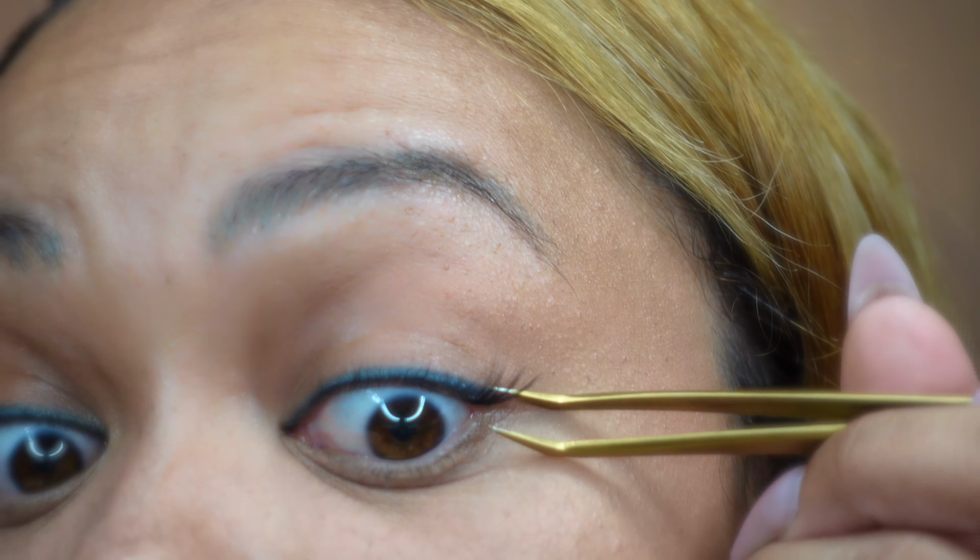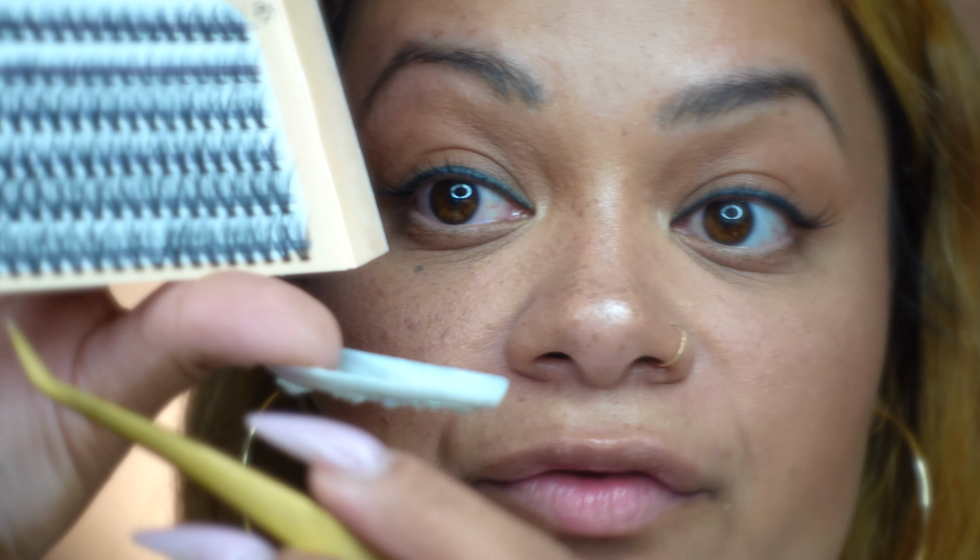Okay, one down. I feel like they look like they're going straight out. When I do finish it, I think I'm gonna go in with the curler and really get them in there. I am going to pinch this just to make sure it's on. I'm gonna grab another one from the bottom row. Oh my God, hold on, I need a break. I needed a drink break.